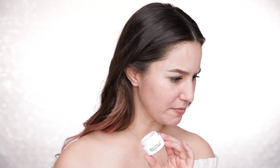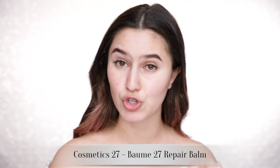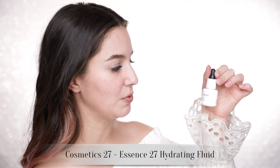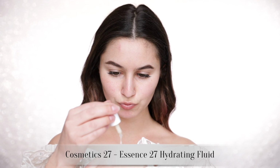Let's go. Since this video is all about beautiful natural skin, I'm going to start with some skincare. I believe it's called Cosmetics 27. It's a brand that originates in Paris, and their cult product is called the Baume 27. And it's super thick, so they recommend that you can mix it with the Essence 27, which is a hydrating fluid. I'm going to pop those two together. Oh, so good. I'll report back after I've finished the deluxe samples and let you know my final thoughts on that skincare, but so far so good.